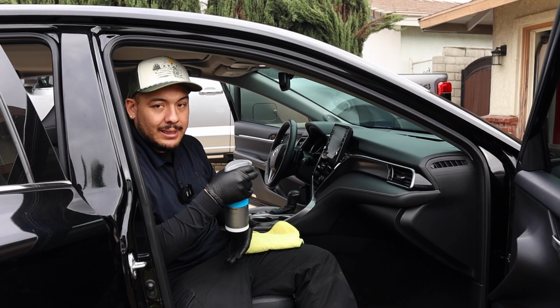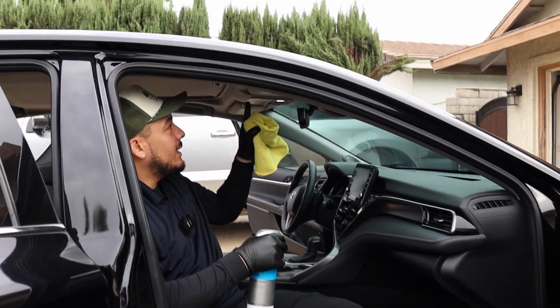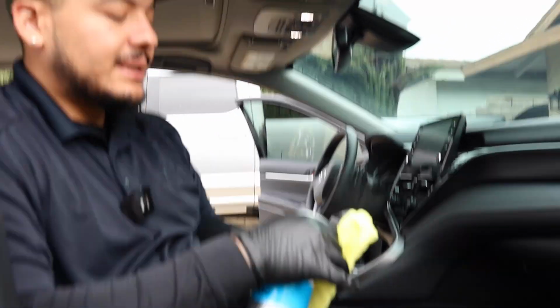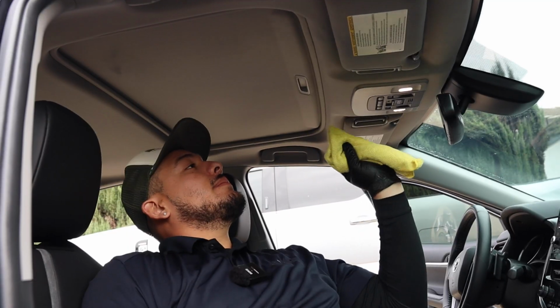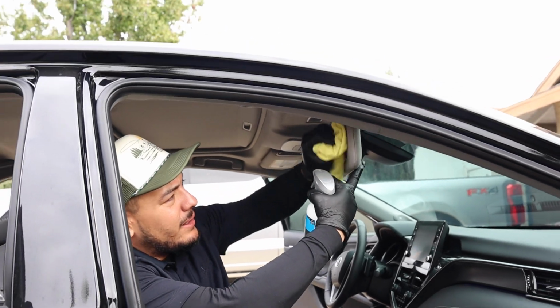So this one's Fabric RX full strength. I like to put a little bit on the towel, soak it, and just see if you have any stains on the headliner. Come through and address it with this. So I see a couple right here, and then I just like to work section by section. So I see a couple here. So nothing as much. Light ones right here.